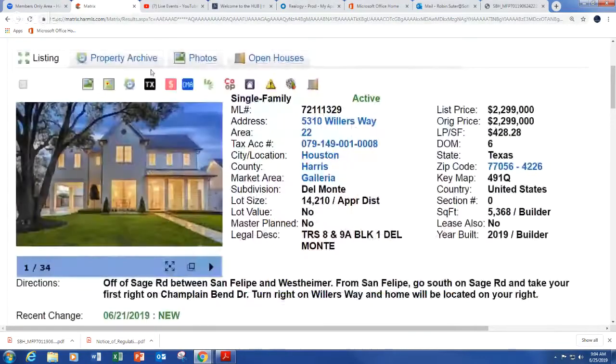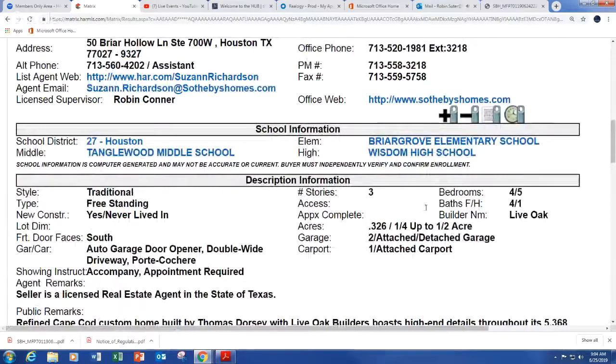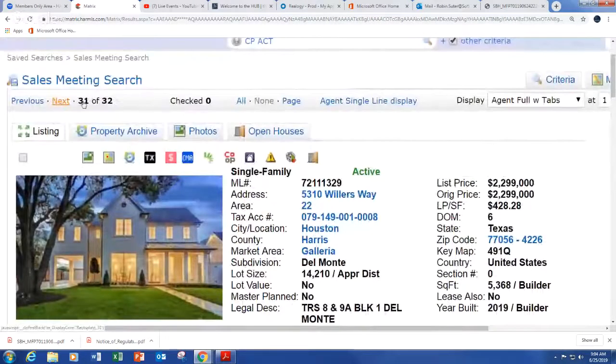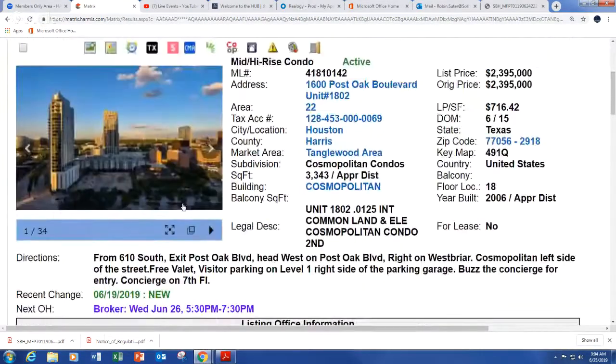Can you find out who the builder is on that? It's Live Oak. And the Cosmopolitan, unit 1802, for $2,395,000. Okay, the HOA on this one's 1800.